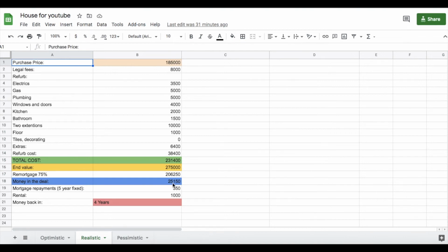The money that is left in the deal, because your original purchase price was higher, is £25,000. At the end of the whole process, you end up with minus £25,000 in your bank account, but you still own 25% of the house, and you are able to do whatever you want with this house. So the mortgage repayments haven't changed. You still take the same sum when you remortgage the house, but you get this initial investment of £25,000 back in 4 years with the same figures.